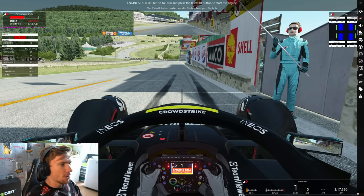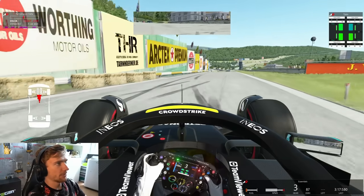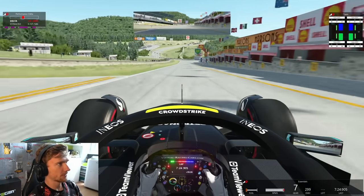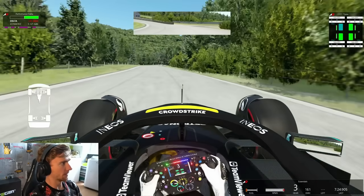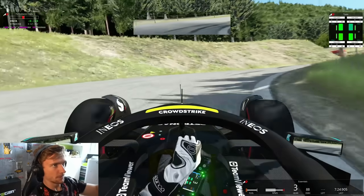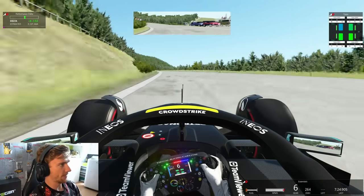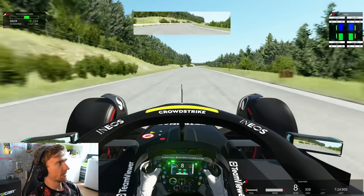Alright, lads. Minimum wings. See if we can beat our previous lap of a 317.5 and a wheel spin. Inside wheel spinning up. Oh my god. That's scary.